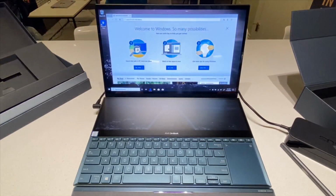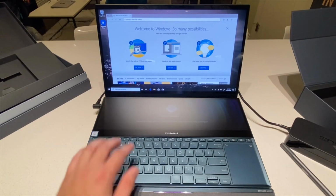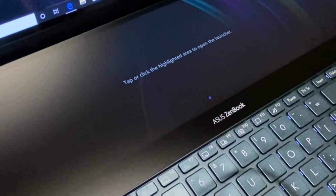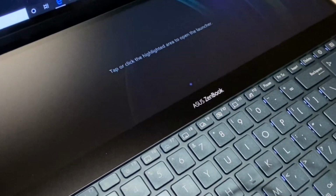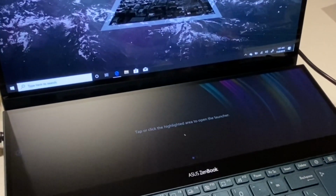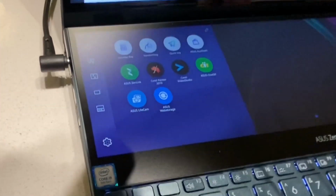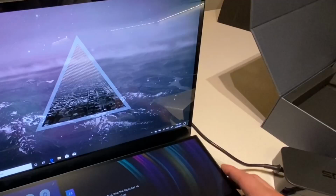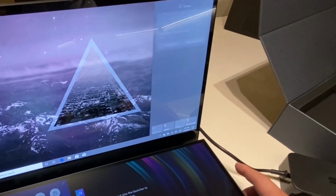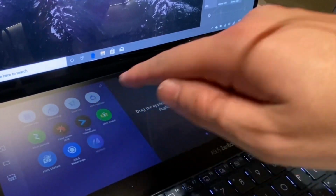Alright, we're almost there. Loading. And just like that, we're in Windows. It's kind of hard to see in this reflective area, this matte screen. It says tap or click the highlighted area to open the launcher. Here we have our desktop over here, and then we can scroll down here, and this just treats it like a second monitor. So open that, and we have some of our new apps. This is kind of like a touch sensor bar area. Every time I swipe here, it affects the top screen. So we can drag this into there.